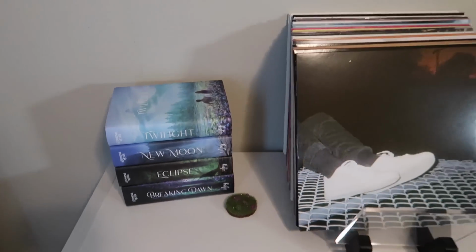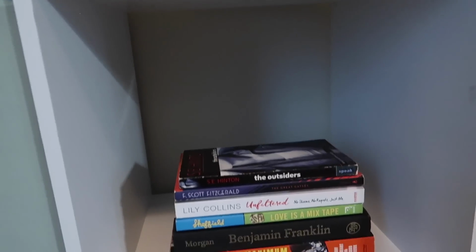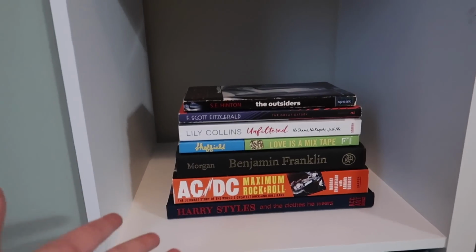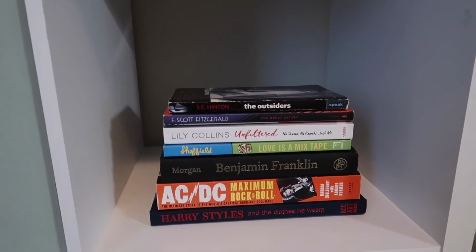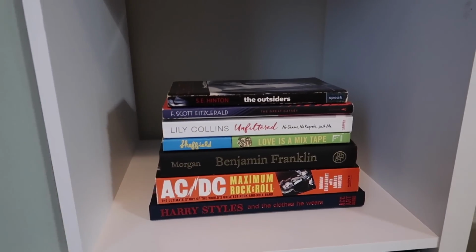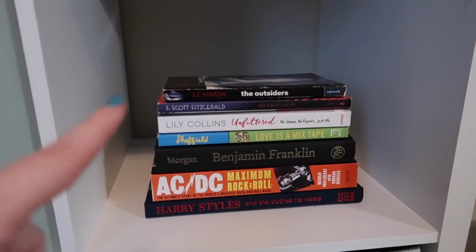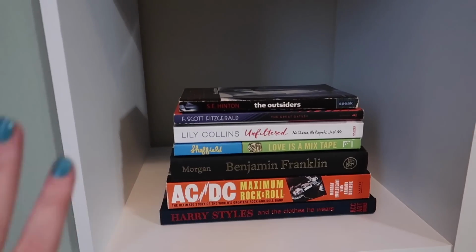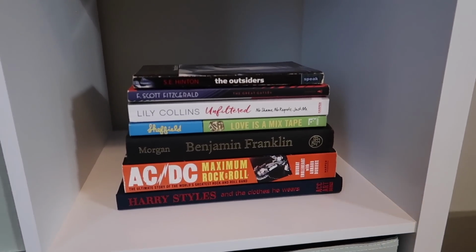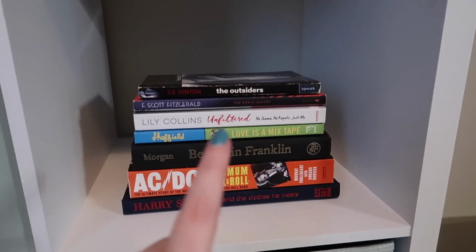I just love it. And then last but not least, I have a kind of interesting mixture of books down in this cube. It's a lot of music related books, nonfiction books, classics, The Outsiders, my favorite sort of classic that we read in school, The Great Gatsby, Lily Collins' book, which I haven't read yet, but I'm obsessed with her. She's my favorite actress, just one of my favorite famous people. I just love her so much. Benjamin Franklin, such a king.